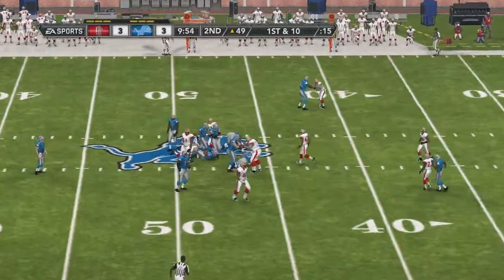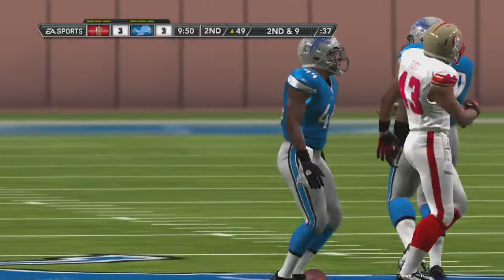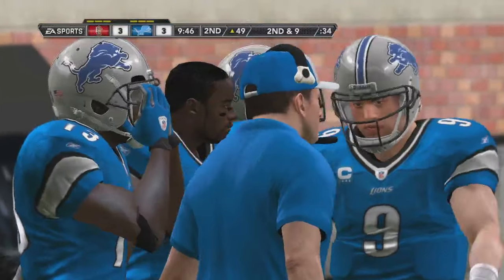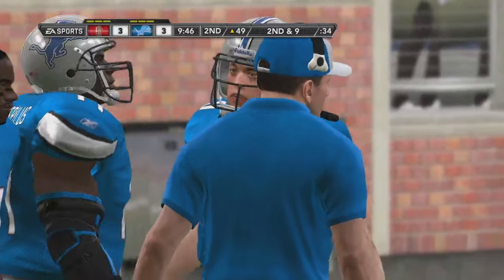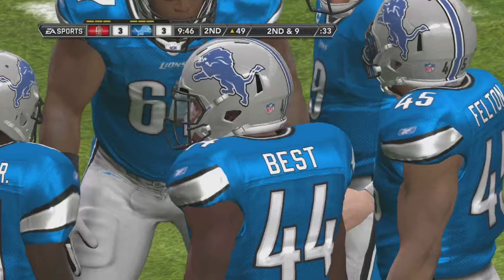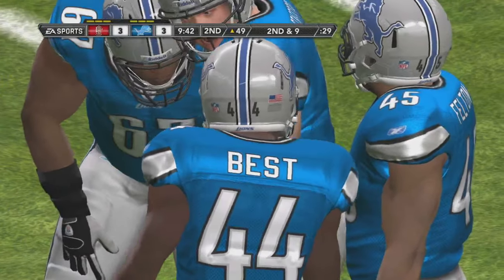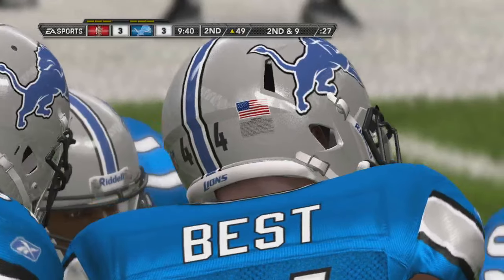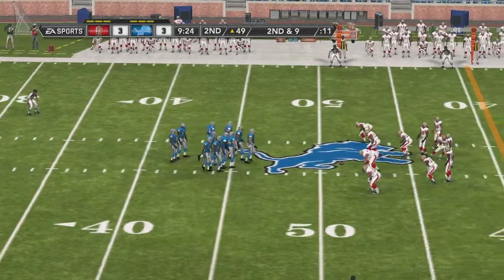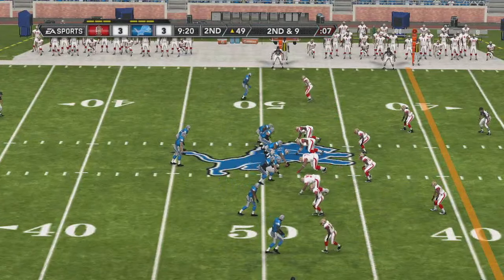Run play, left side. He's brought down around the 49-yard line by Carter. No gain on the play. It's second down and 9 to go. So the ball on the 49.